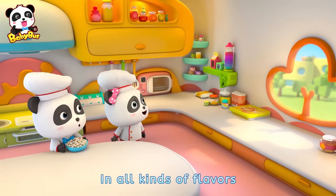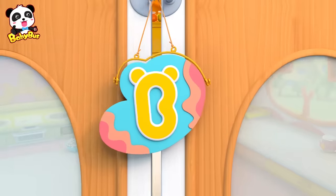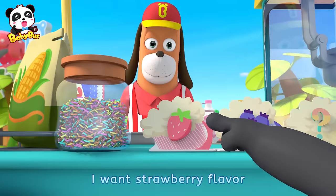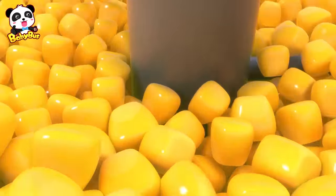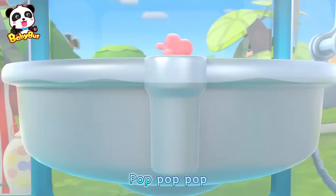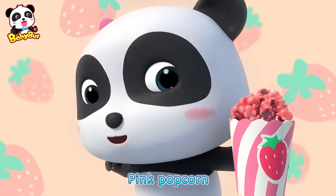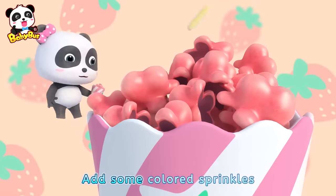Popcorn in all kinds of flavors! All kinds of flavors? Let's go take a look! Wow! It's popcorn! Yummy popcorn! Come and try! I want strawberry flavor! Butter and kernels, stir and stir. Add some sugar and strawberry syrup. Pop, pop, pop! Wow, it's pink! Oh, pink popcorn. Shake and shake. Add some colored sprinkles.